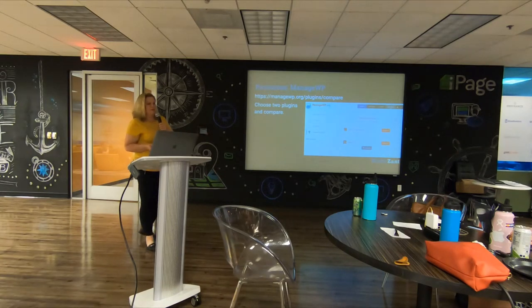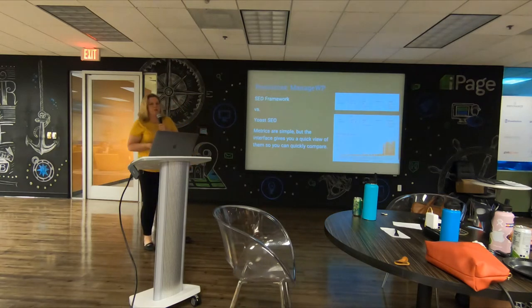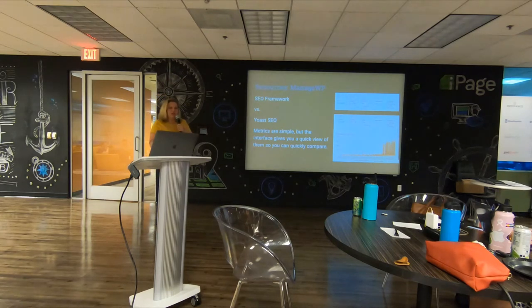ManageWP has a plugin comparison tool, which is really kind of cool. Say you want to improve the SEO for your site, and you're not sure which tool you should use, and you've heard some good things about some plugins, and you want to just kind of compare them. Now this tool actually is just pulling information out of the repository, so it doesn't have any information that's new, but it's going to show it to you in ways that make comparison easier. So here I just did a screen grab showing a very small SEO plugin called the SEO Framework, which is very lightweight and also does SEO improvements, versus Yoast, which is kind of a behemoth and very large now and has a lot of different features and maybe is way more than you actually need for your particular project. The metrics are pretty simple, but it gives you just a quick look at what's going on with the plugins.